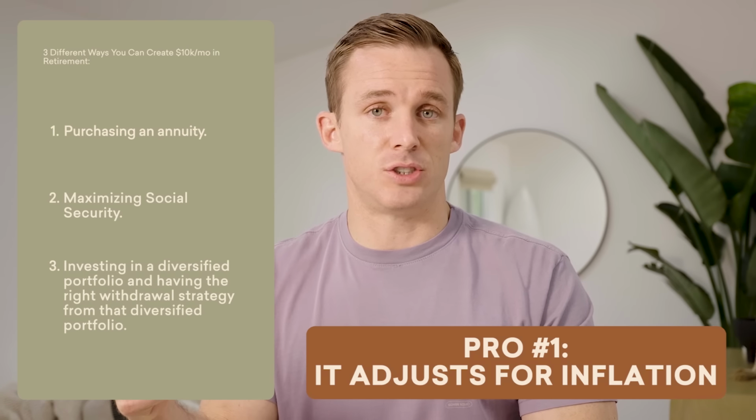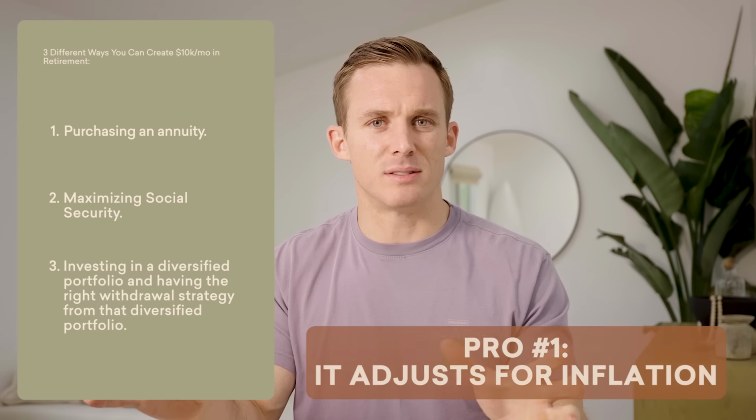So what are the upsides to this solution? Well, first and foremost, adjust for inflation. Some of you might be watching and saying, wait a minute, if you're married with an investment portfolio, you need $1.512 million. But if you're married with the annuity, you only need $1,212,000. There's a difference of exactly $300,000 there, which leads me to believe the annuity must be better, right?